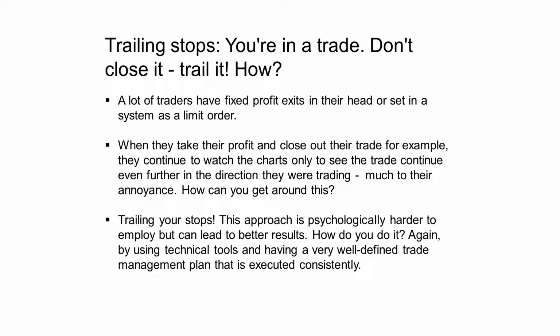So what exactly is a trailing stop? Well, let's presume you're in a trade. A lot of traders have a fixed profit target set in their trading plan or in their heads that's going to get them out of a trade. In this example, using trailing stops, we don't close it out at that point. We trail it. So how do we do that?